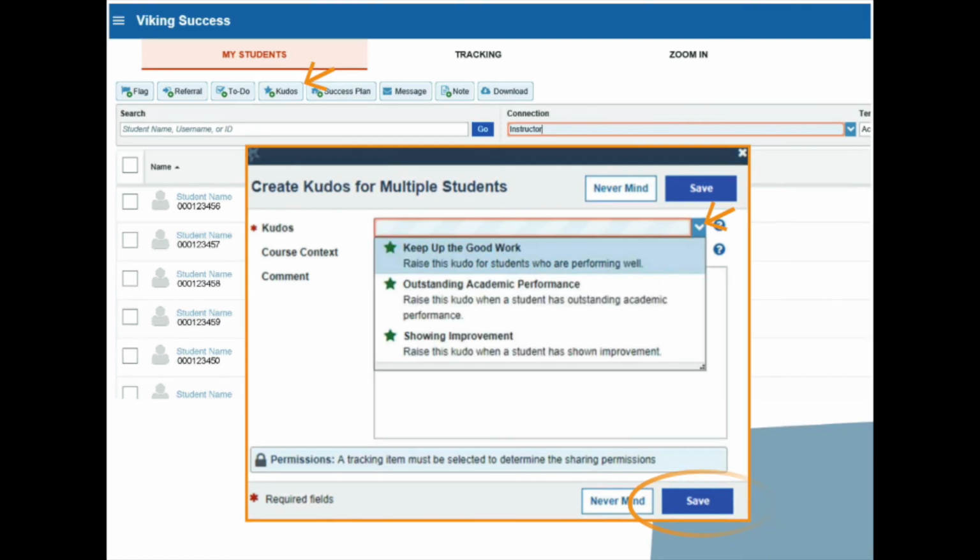Kudos are also a great tool to use for your students. Too often we focus on the negative and forget how important it is to acknowledge the accomplishments of students who are succeeding. Therefore, the kudos function serves as an alert to recognize the student for doing a great job in class.